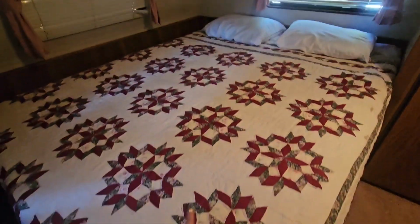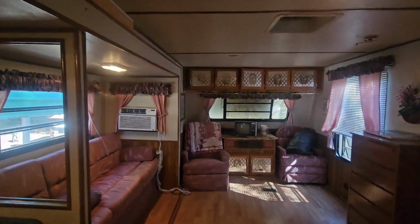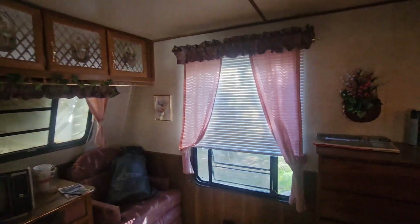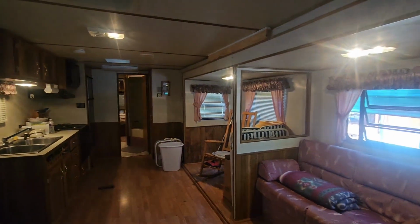And your bedroom's back here. You've got storage up here, storage underneath the bed, closet here, closet here, closet here, and then of course storage out there in the shed, which is the other bathroom. So you see 1 bedroom, 2 bath. That out there is your second bathroom. And your washer and dryer.